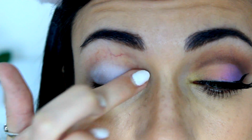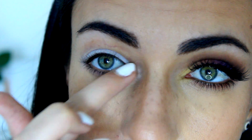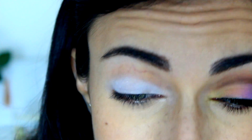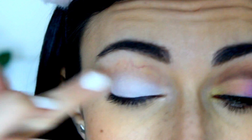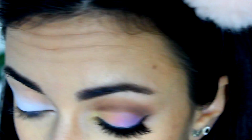I'm also going to take just a little bit on the very inner corner of the eye, just around the tear duct, because I am going to use a light color there as well. So like that. Then I'm going to start with the actual colors.